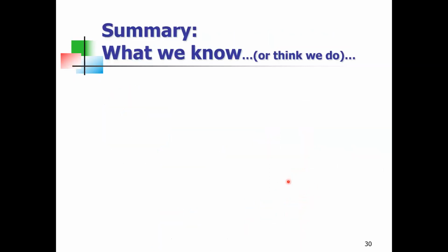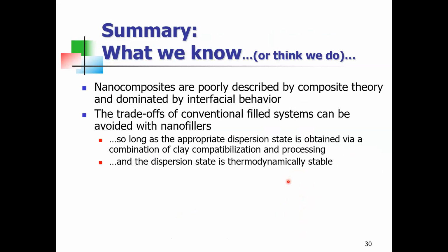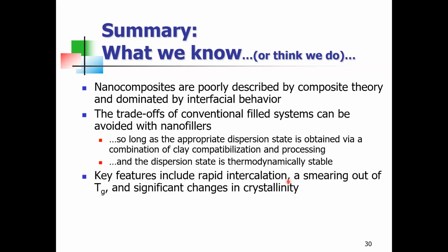So to sum up then, nanocomposites are badly described by our usual theories for composites because they are dominated by interfacial behavior. We can avoid the trade-offs of conventional filled systems if the system is compatible thermodynamically and we process it correctly. And okay, I say clays here, that goes for any nanocomposite you like.